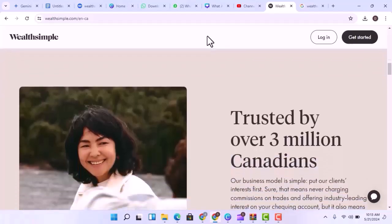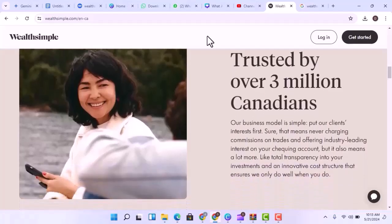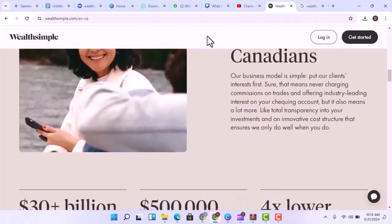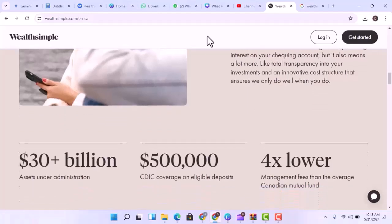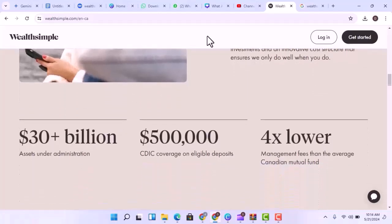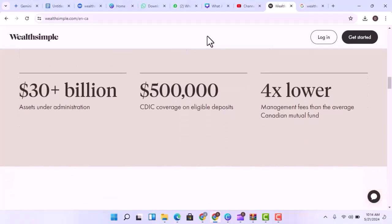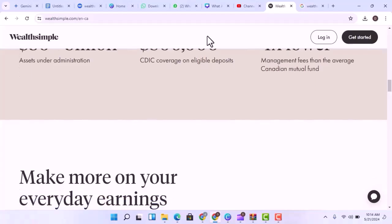Alright, let's get to the good stuff. The good news is that standard withdrawals from Wealthsimple are completely free. That's right, no hidden charges, no sneaky deductions. As long as you're withdrawing from a non-registered account, TFSA, or RRSP, more on those in a minute, and you're willing to wait a few business days, you can get your hands on your cash without any fees.